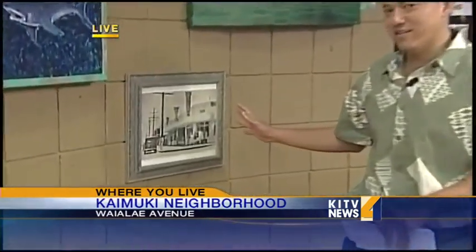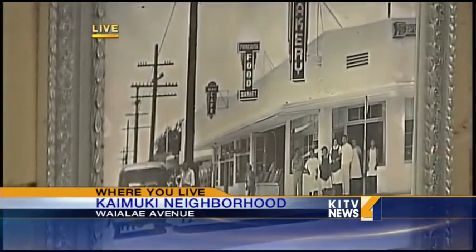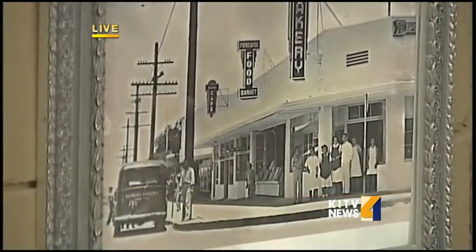We've traveled inside to Coffee Talk, or if you're a Saturday Night Live fan, you pronounce it as Coffee Talk, no big whoop, which is one of the many businesses here along Wailai Avenue. Now, take a look at this picture here that's actually inside Coffee Talk. This is actually some old photographs of what this area used to look like. You can see here there's the Paradise Food Market as well as the Kaimuki Bakery.